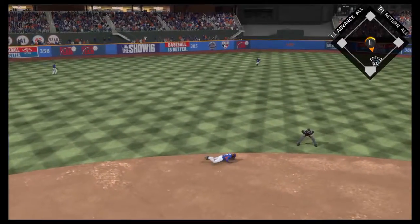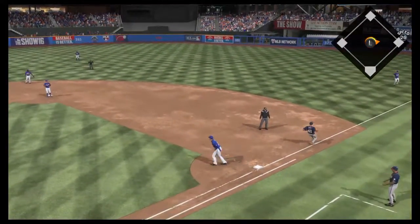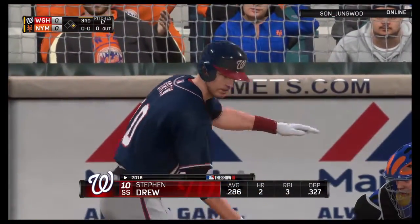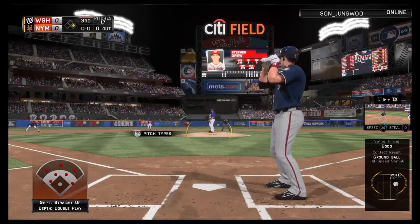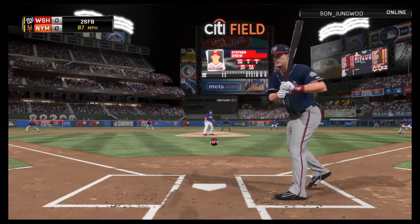Drilled on the ground to short. A dive, and he knocks it down. And not really much of a chance to recover there as he'll reach first on what undoubtedly will be scored as an infield single. Now to the plate, Stephen Drew, as he'll get his first opportunity in this one.